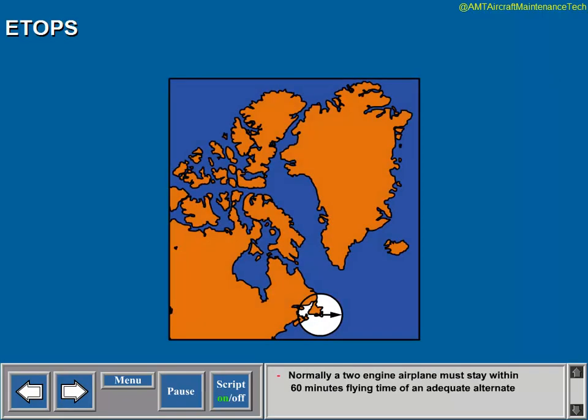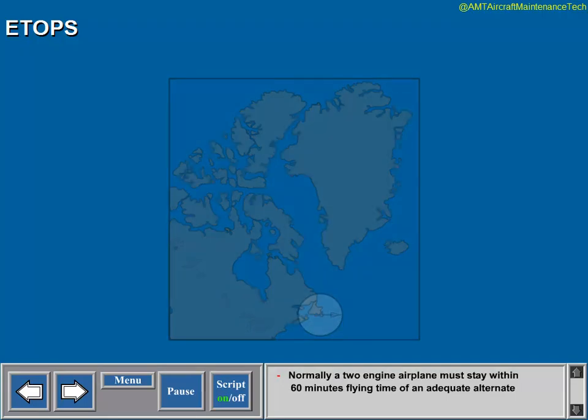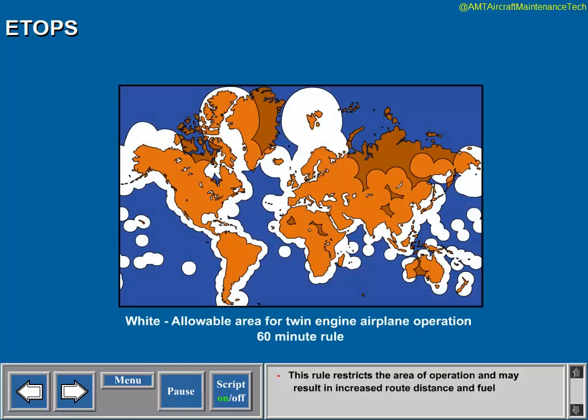Normally, a two-engine airplane must stay within 60 minutes flying time of an adequate alternate. This rule restricts the area of operation and may result in increased route distance and fuel. For instance, consider a New York to Madrid flight under the 60-minute rule.